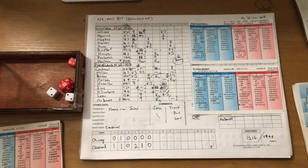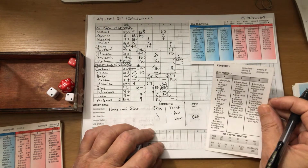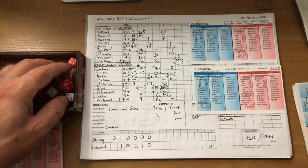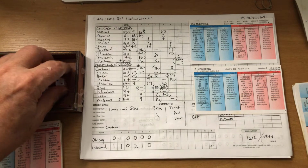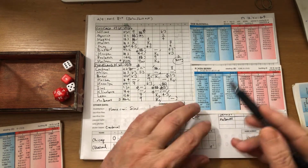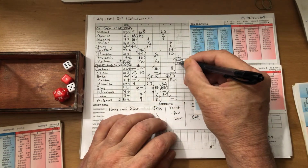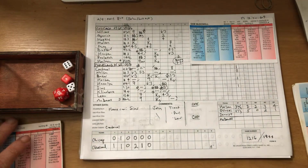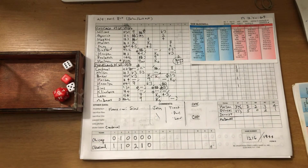McDowell. And here's Berry now. Right-hander against the southpaw. And the pitch to Berry, 1-11. He grounds it to first, 2 out. McDowell, just almost unhittable since the 2nd inning.